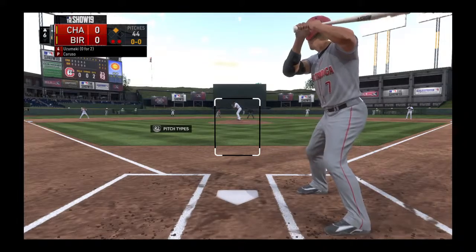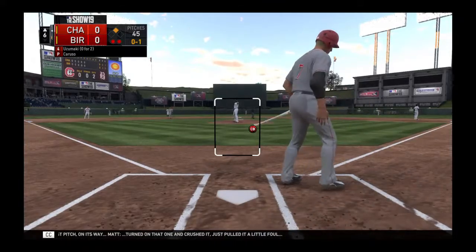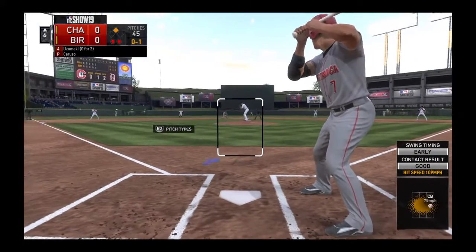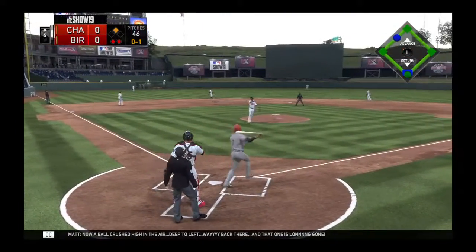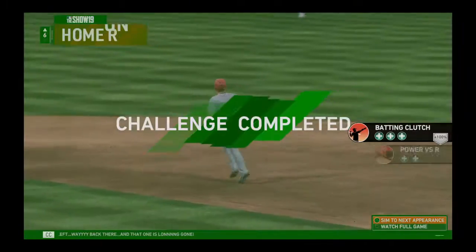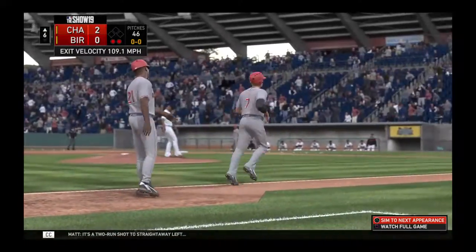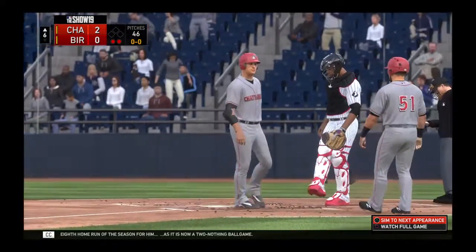First pitch on its way. Turned on that one and crushed it. Just pulled it a little foul. Now a ball crushed high in the air, deep to left, way back there, and that one is long gone. It's a two-run shot to straightaway left. 8th home run on the season for him, as it's now a 2-0 ball game.